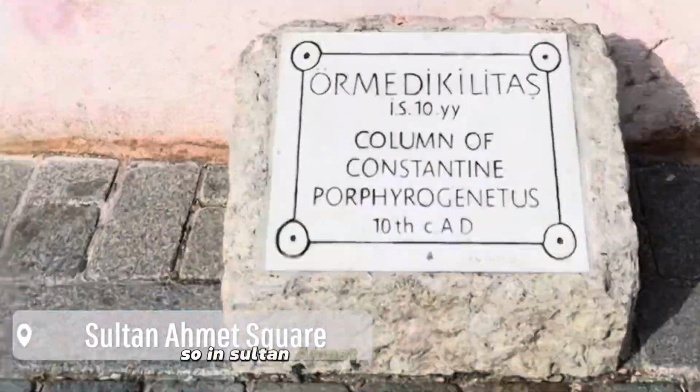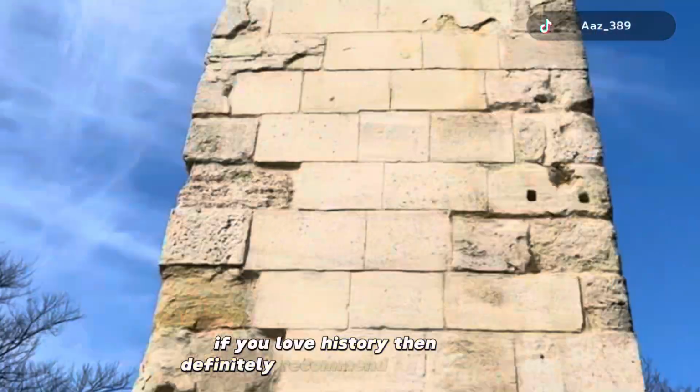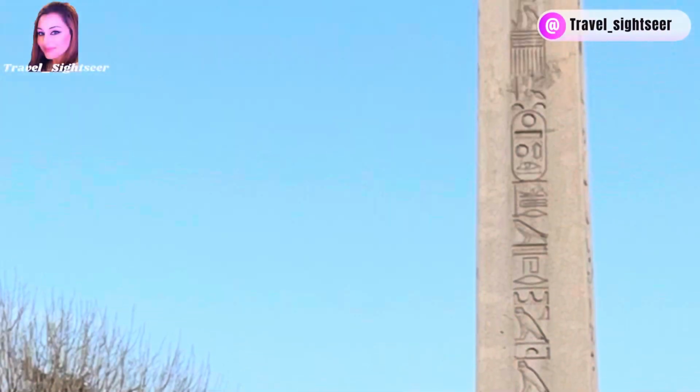In Sultan Ahmed Square you'll find many Roman monuments. If you love history, then I definitely recommend visiting Istanbul.